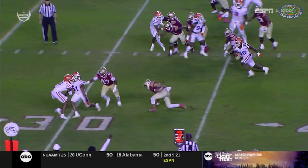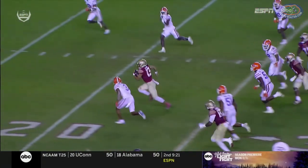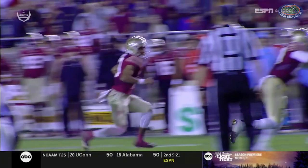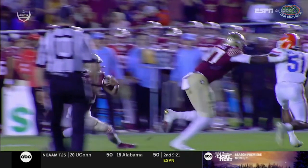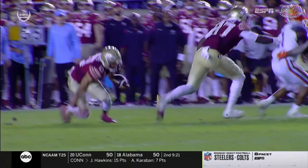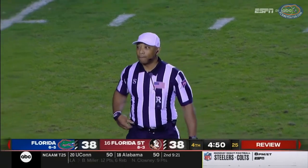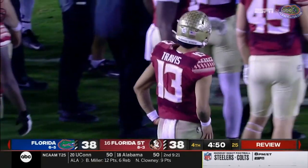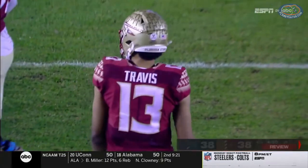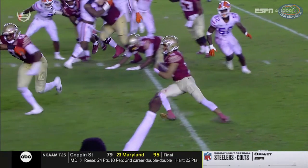Tell you what, Jordan Travis is not going to be denied tonight. Did he go down? The ruling on the field was that the runner was not down prior to completing the run. The previous play is under review. That right knee is the question. Looking at it from the last angle, it appeared that right knee touched down and then bounced up. The hand, the palm, is allowed to hit the ground.